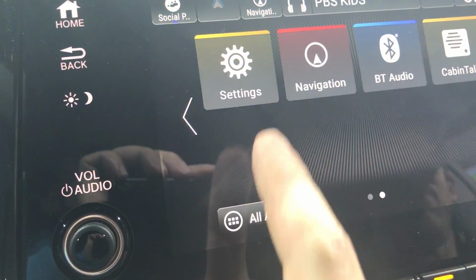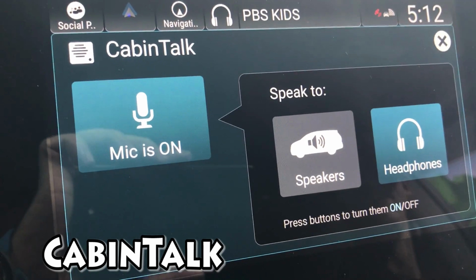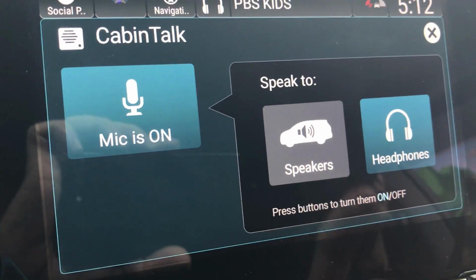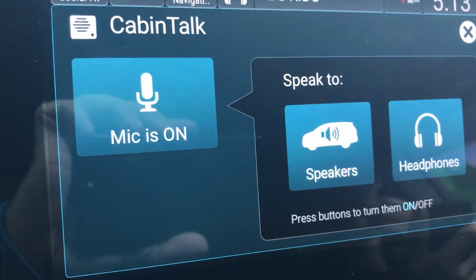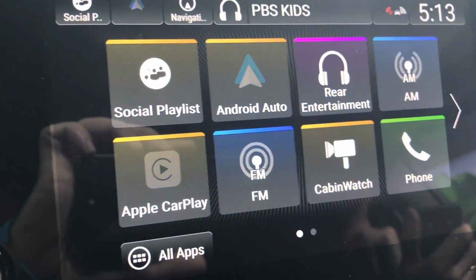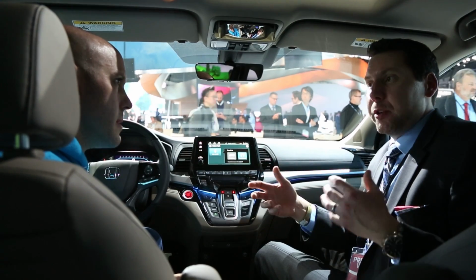Cabin Talk. Now, we have a shortcut here. It's also available on the home screen. We put it in a couple different locations for ease of use. But Cabin Talk allows the front row passengers to quickly communicate to the second and the third row, particularly while using the headphones. We've already provided a very quiet cabin, the quietest cabin in its class, for that ease of conversation from the first to the third row.